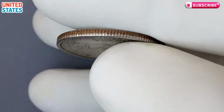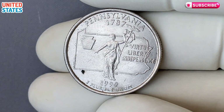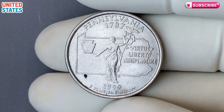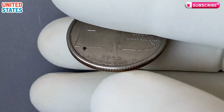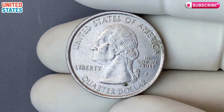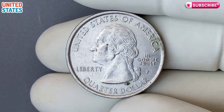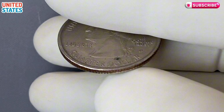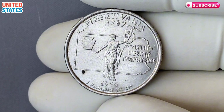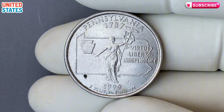So, how do you know if you have one of these valuable error coins? First, you'll want to closely inspect the lettering on the coin, especially the words Liberty, In God We Trust, and the year, 1999. If the text appears doubled or has a blurry effect, you might have a doubly struck coin on your hands. The same goes for other fine details on the design, like the keystone or the Liberty Bell. Any sign of doubling is a clue that you may have a rare, valuable quarter.